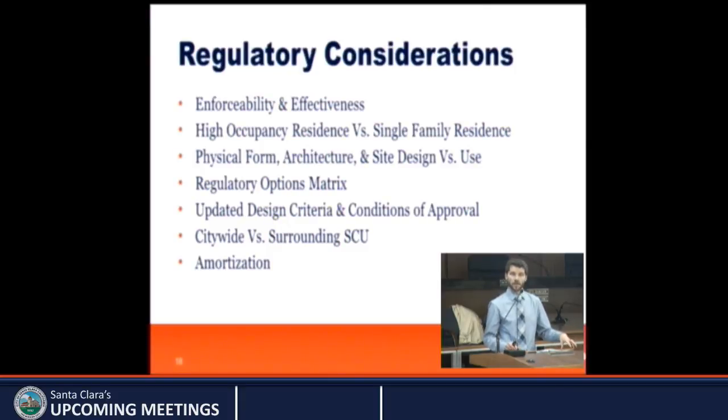That is an important concept, and one that does present a lot of challenges when we're looking at the land use regulation options that we have to pursue. But we did look at a variety of things that work with the case law. One of them is looking at the physical form, the architecture and site design, versus the use. That's the architectural review versus the use permit issue.